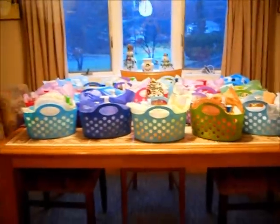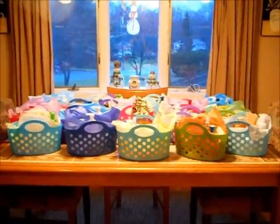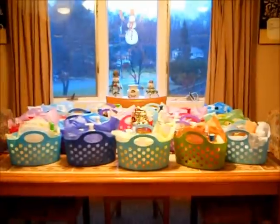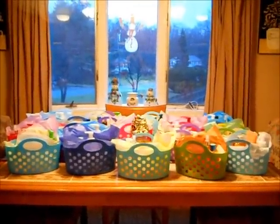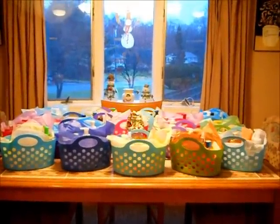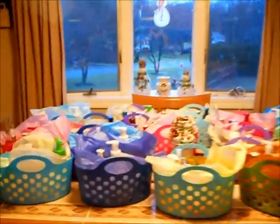Everyone, I am showing the baskets that are all finished for Friends of the Unborn. I'm sorry I've not put up any videos of these baskets, but I had them put away so my animals could not get into them, and I didn't want to pull them out until we were ready to deliver them, which is sometime today. I'm getting ready to put them in my truck.